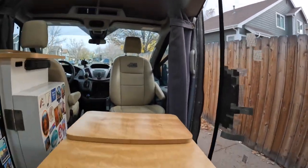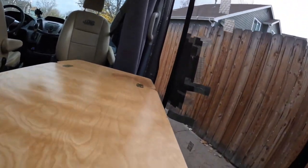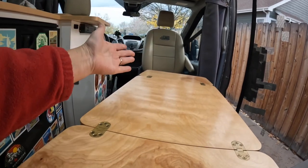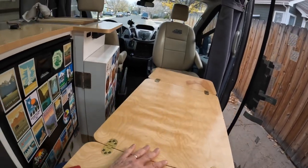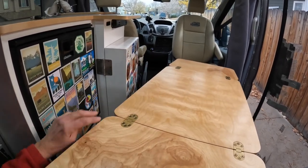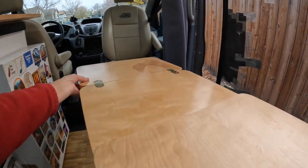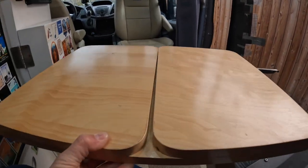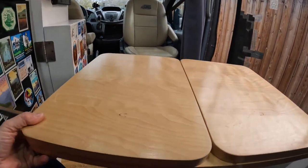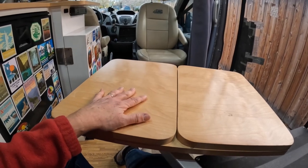Let's see if I can get it out here. There's a support on the other end too. And so we can actually sit across from each other and have dinner on this long table. So it is our dinette. Or we can both work on the table at the same time. Or if just one of us needs a workspace, we can fold it up smaller and pull it in and work on it right as a one-person desk.